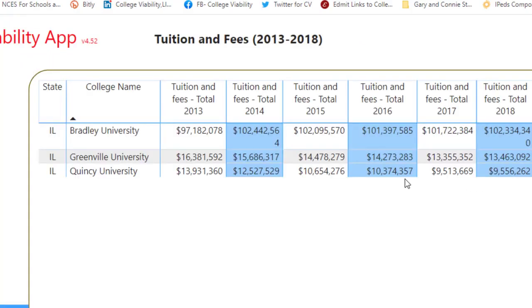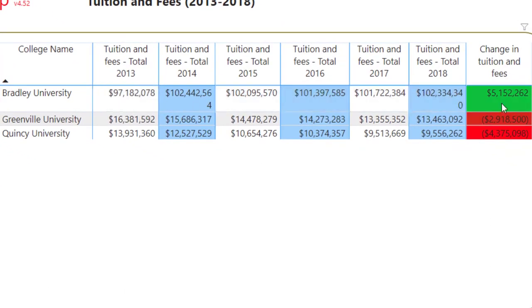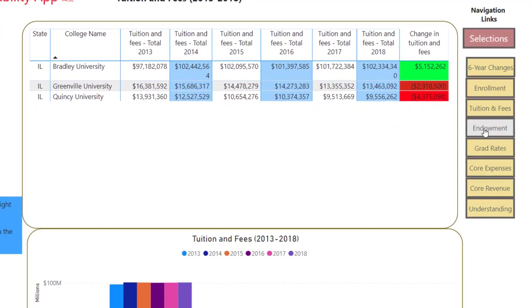That's also reflected in tuition and fees. As we bring up the years 2013 all the way through 2018, we can see that Bradley University has grown their revenue from tuition and fees about $5 million in that time period. Greenville is down, a decrease of about $3 million, and Quincy with a decrease of over $4 million in revenue.